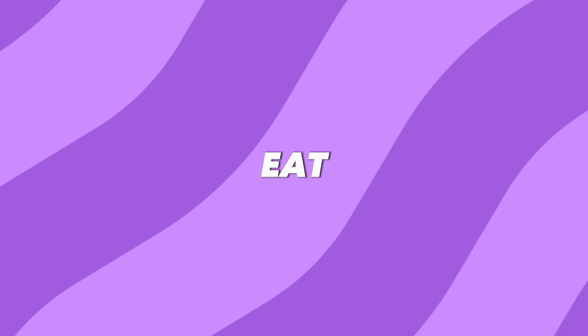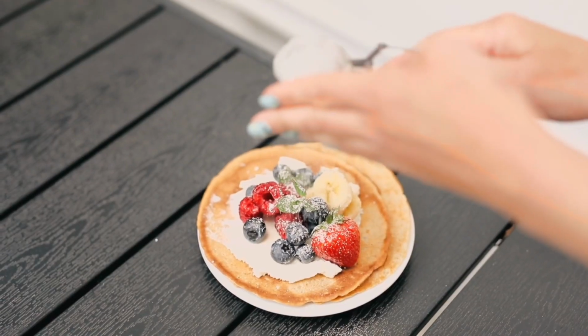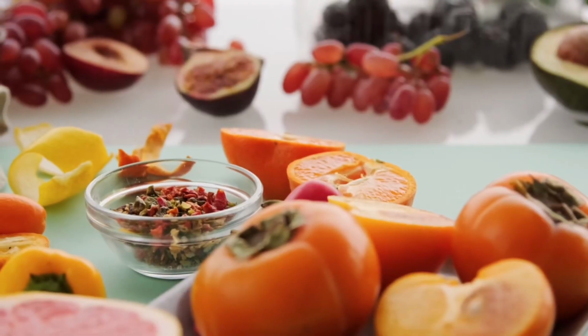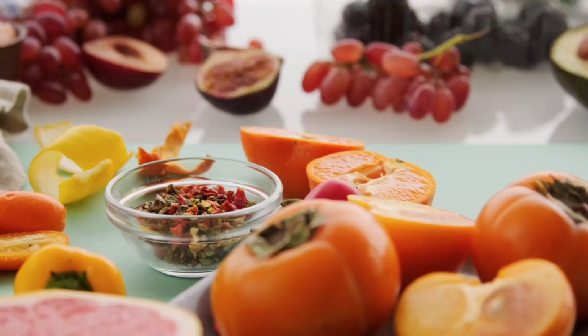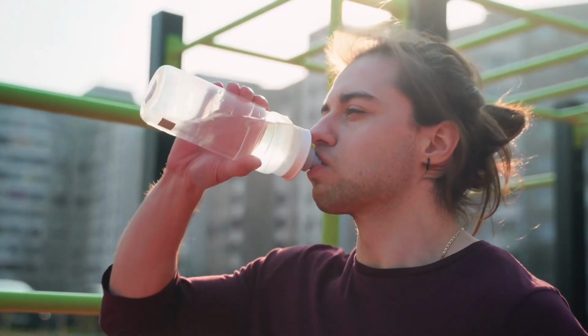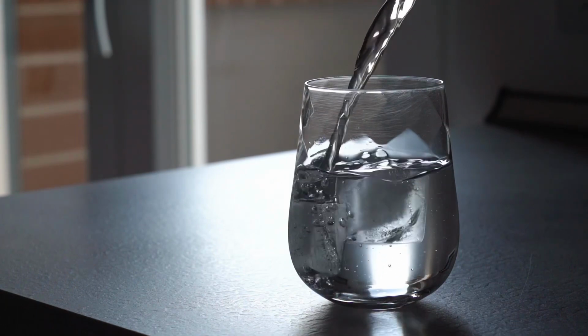Remember, you are what you eat. Your diet plays a vital role in your skin's health. Avoid excessive sugar and processed foods as they may lead to breakouts. Opt for a balanced diet and start with small changes. Homemade meals can make a huge difference. And don't forget to stay hydrated. Aim for at least 2 liters of water every day for a radiant complexion.